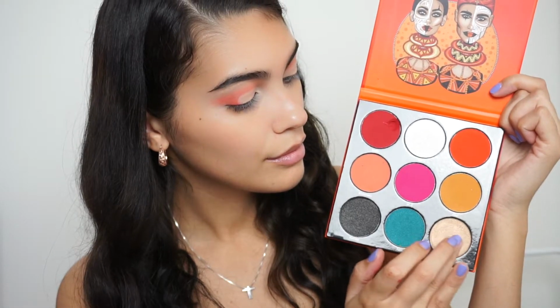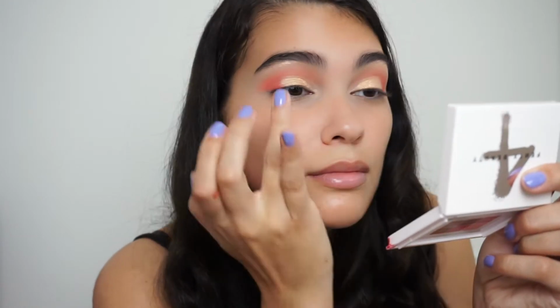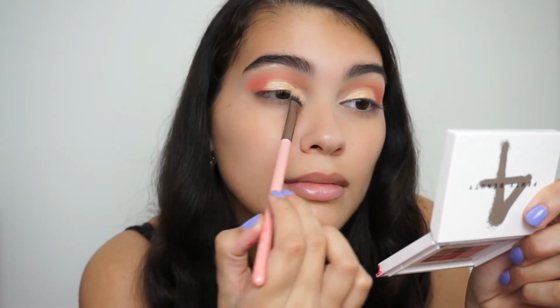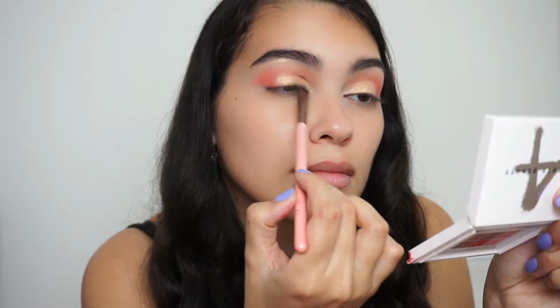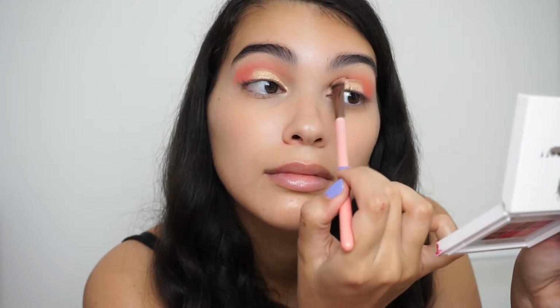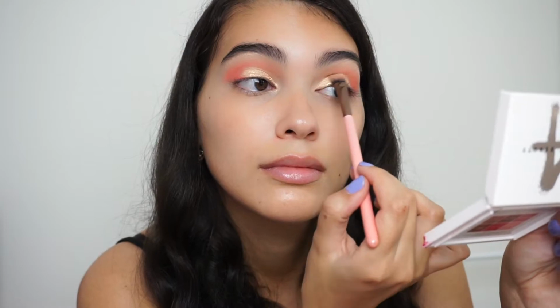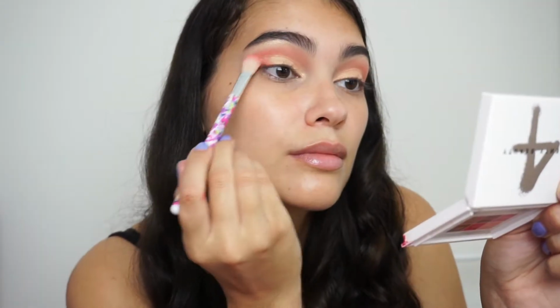Taking Odogwu with my finger, that is the same brow bone shade, I'm just gonna place that on my lid. It doesn't need to be perfect because I'm gonna go ahead and use a brush just to perfect it a little bit more. Here I'm just blending. Like I said, this look is a lot of blending, so I just like to go back and forth.